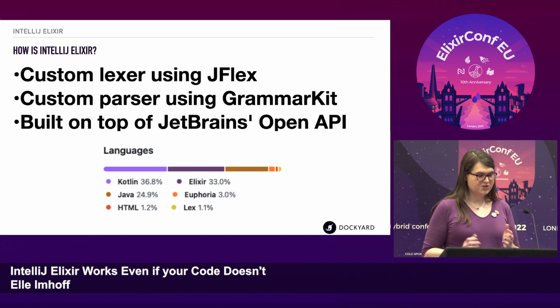This means that I'm writing Java and Kotlin to analyze Elixir. There turns out to be almost a third of the project in Elixir due to the extensive testing. Early in the project, my grammar and lexer were actually revealing bugs and inconsistencies in the lexer and parser in Elixir itself. The independent lexer and parser also means that code analysis works even if your code won't compile.